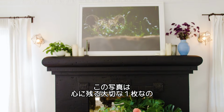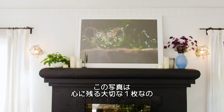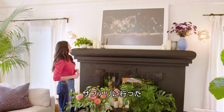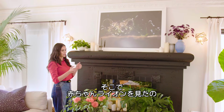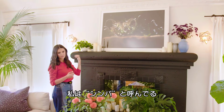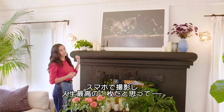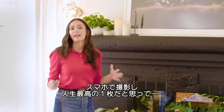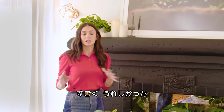This photograph is really near and dear to my heart because right before the pandemic, I was shooting a movie in South Africa, and I was on safari, and we saw these baby little Simbas, little lions. I call this a Simba photograph. So we saw these Simbas. I was taking photos on my iPhone thinking I got the best shot ever. I thought it was so cool, and I was so happy.